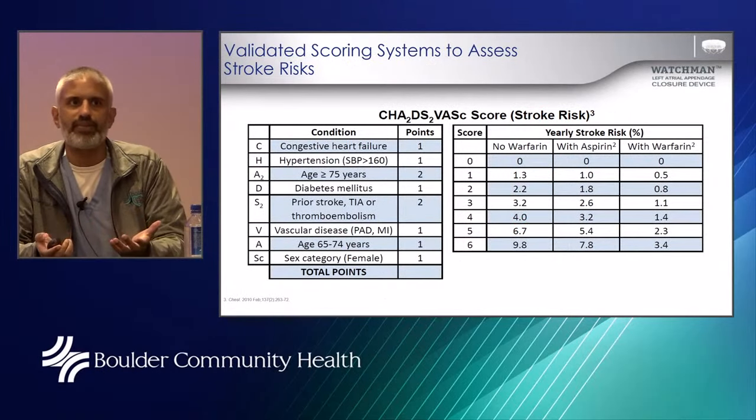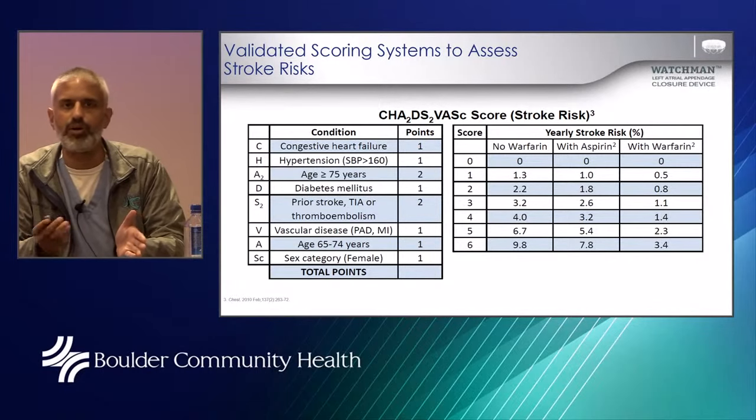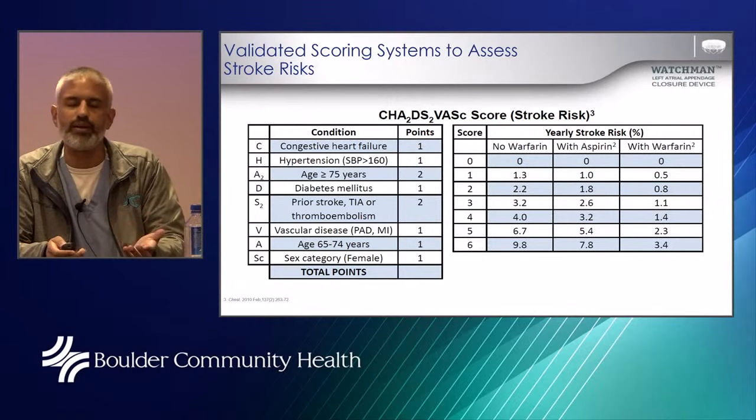So we look at this as saying, okay, we have the CHADS-VASc score. Let's look at the yearly stroke risk. So you can see on the right there of the screen, about if you're on a blood thinner or no blood thinner, and your risk goes up every year with more risk factors. So the higher the risk factors, the more likely you are to have an event, obviously without a blood thinner on board.